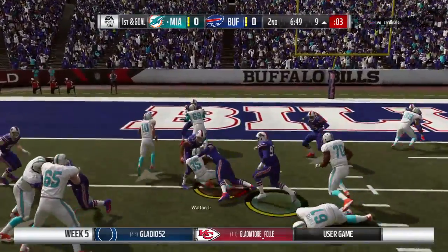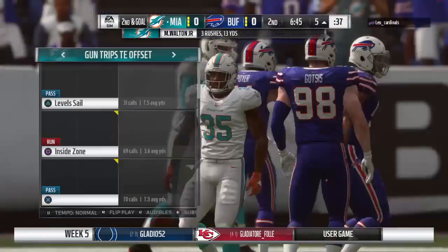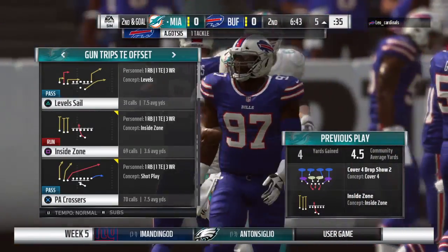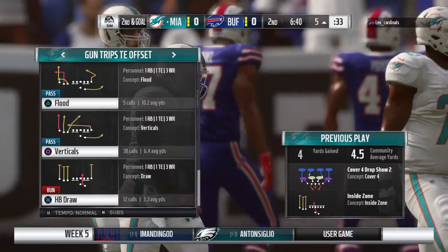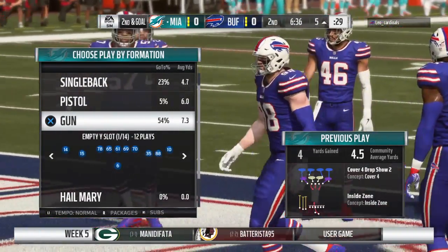They'll run it now out of the gun. And he's going to fight his way forward here for a modest gain. Give him 4 on the carry there at 2nd and goal. Well, it's been the air game that's taken them down on this drive before they finally turned around and handed it off on the last play.